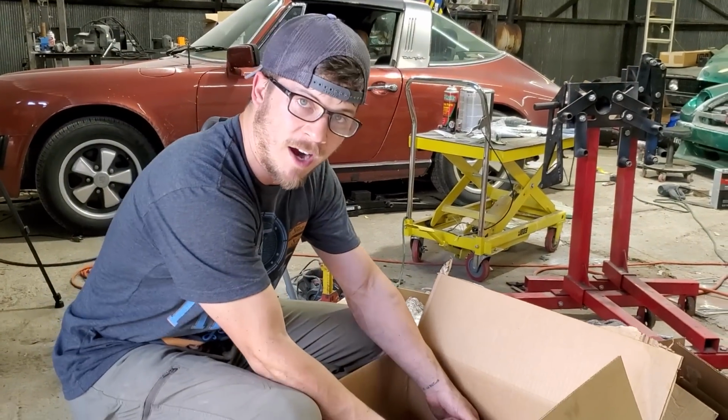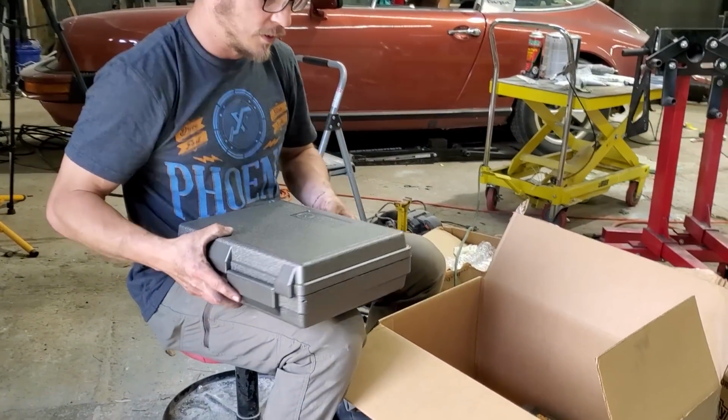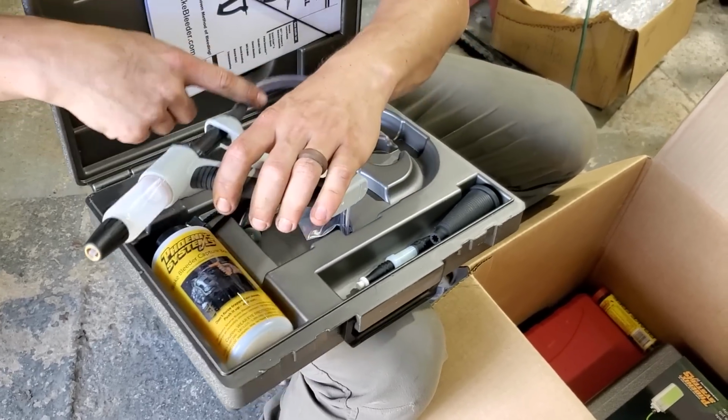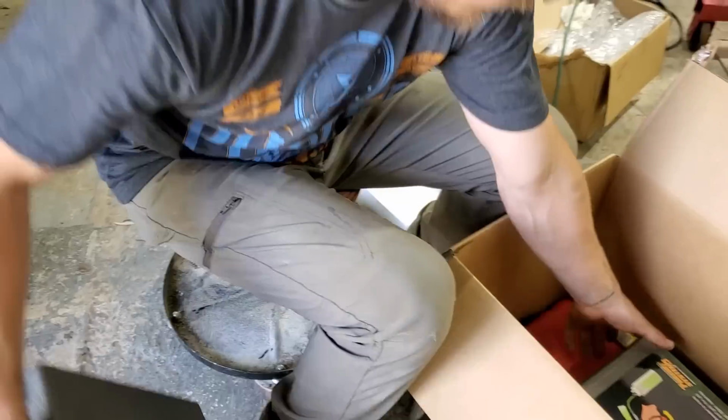So we want to get all the air out of our brand new system that we just built, and Brick sent us this stuff via Phoenix Systems. This is one of their brake bleeders here. This is a vacuum and pressure pump, so it pulls vacuum here, pressure out there. We'll show you how it works in just a minute.